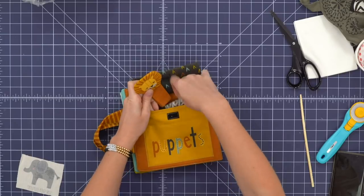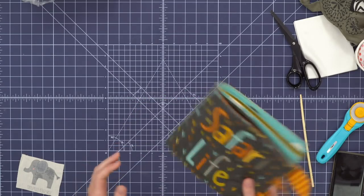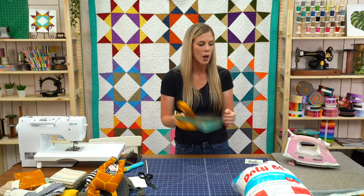So there's that. Well, and kind of the cool thing about making it is then, you know, it's a little sturdy. You could throw it in the washing machine. Oh, it'd be perfect. I always loved these soft books for church on Sunday. So my kids were, it was quiet. It would keep them entertained, but it was quiet, you know?